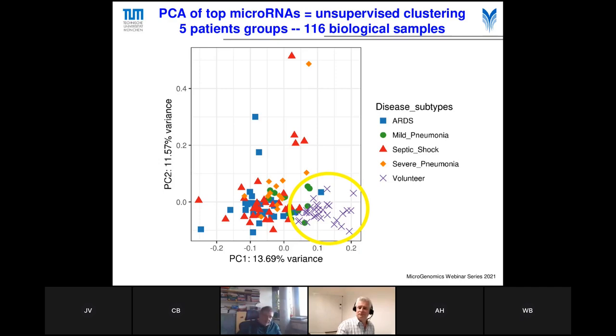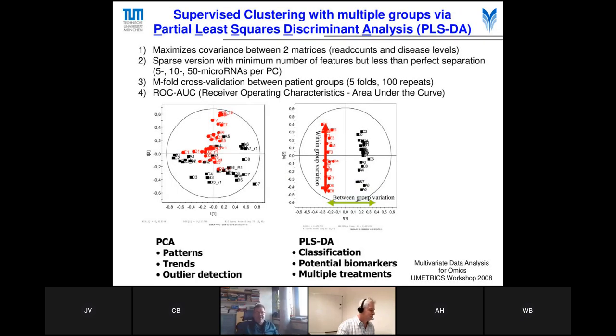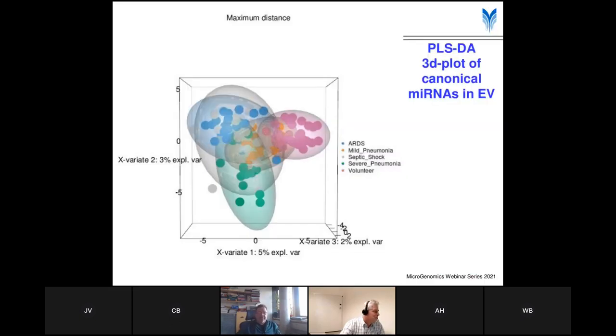So we could not find a real good cluster in this PCA analysis, and hence we did a PLSDA, which is a supervised clustering where you tell the software which patient groups it should separate, looking for the really discriminating biomarkers. And this turned out, okay, this is PDF normally, this is rotating, that we could not clearly separate, but at least we could separate the patient groups.